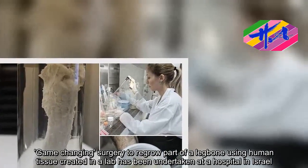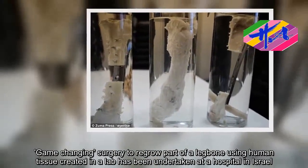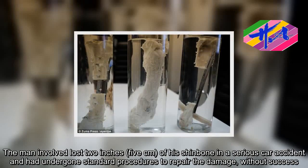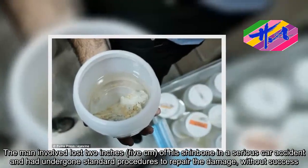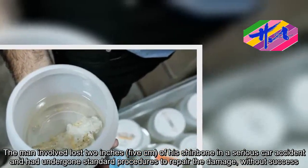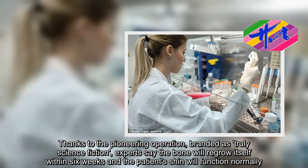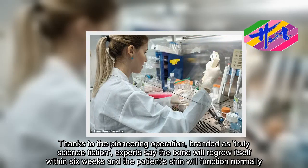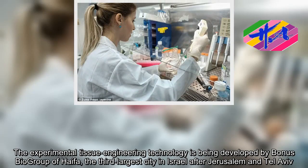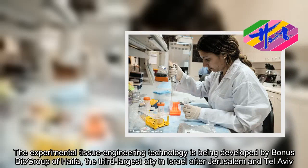Game-changing surgery to regrow part of a leg bone using human tissue created in a lab has been undertaken at a hospital in Israel. The experimental tissue engineering technology is being developed by Bonus BioGroup of Haifa, the third largest city in Israel after Jerusalem and Tel Aviv.